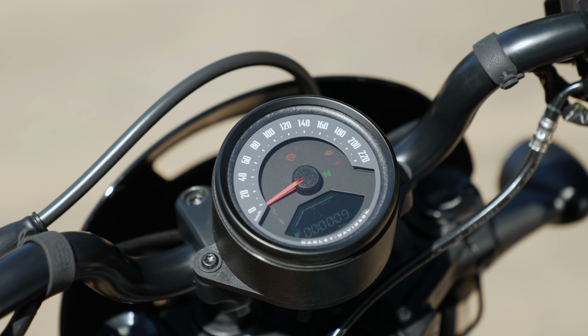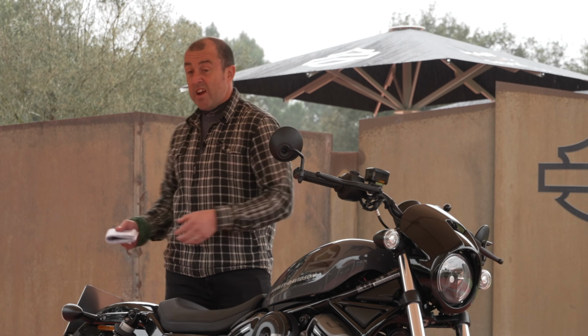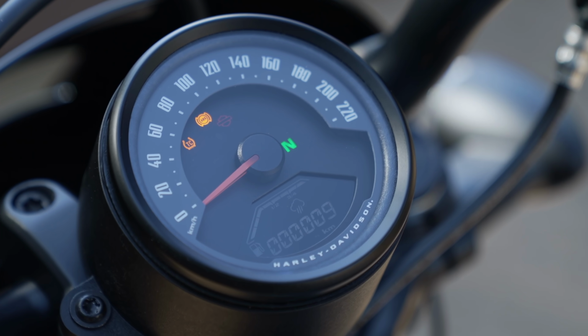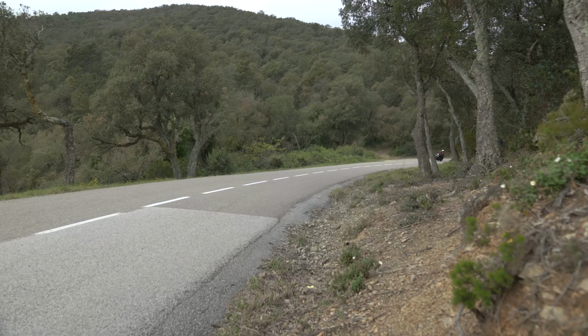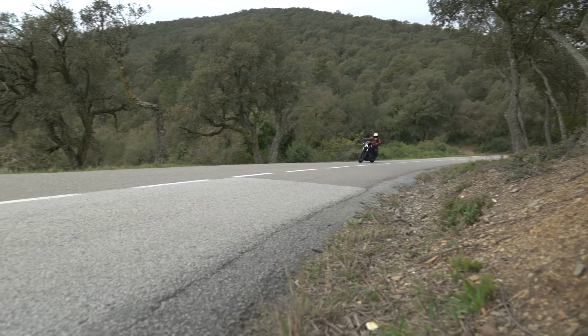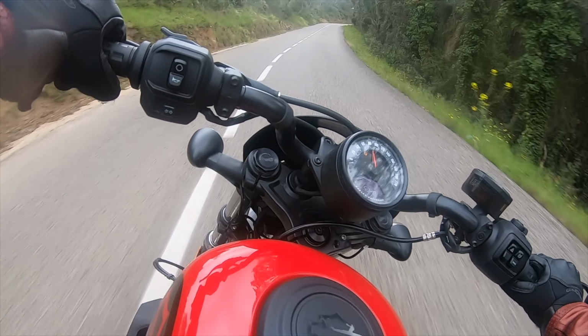Rider modes, we have sport, we have road, and we have rain. I rode in road mode for 90% of the time. I tried the rain mode because it's raining. You don't really need it, to be honest, because you've got traction control and you've got ABS. The downside is the sports mode. It does make a difference, but for me, it's just too aggressive. It's too sharp, it's too aggressive. It ruins the feeling, it ruins the finesse of the bike.